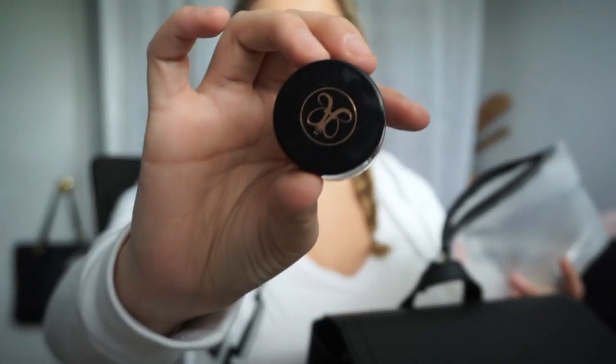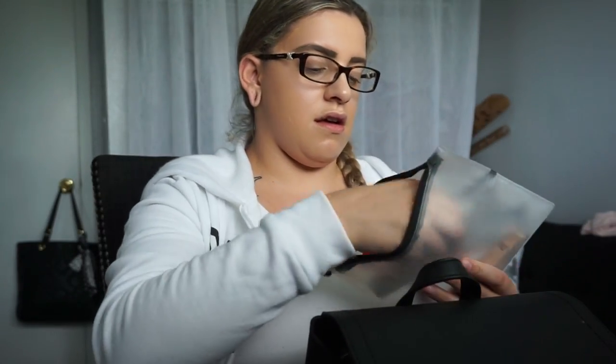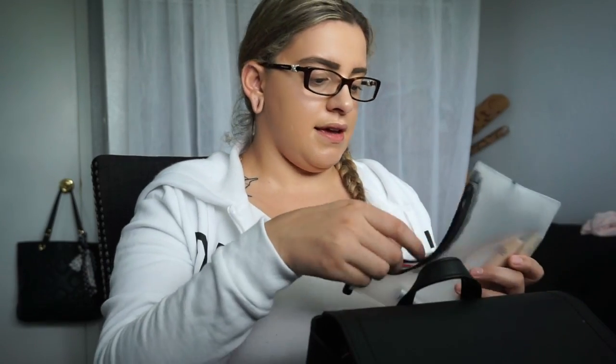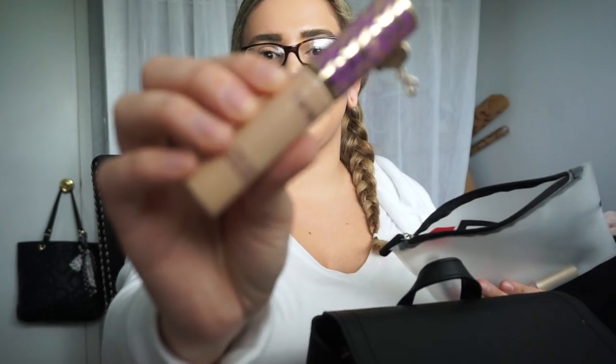My Anastasia Beverly Hills Brow Pomade. My IT Cosmetics CC cream. So I'm going to be carrying this all in my bag just because if my luggage does get lost, this is a lot of expensive stuff that I don't want to get lost. And plus, I need my makeup. Then my Tarte Shape Tape Concealer.